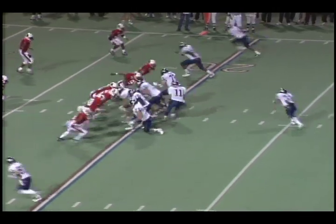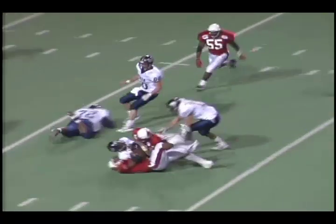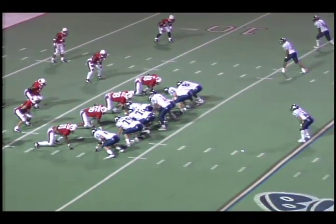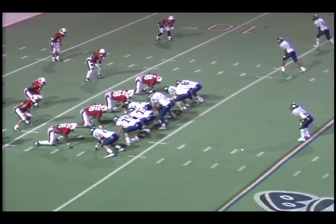Dutton at the 19, four wide receivers. Back to throw is Dutton. He's got a crossing pattern complete to Jeff Noisy. He's down inside the 15 for a first down. It's at the Ball State end zone. Lemon the only setback behind Dutton, and he will get the call.